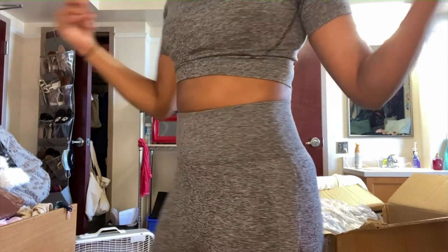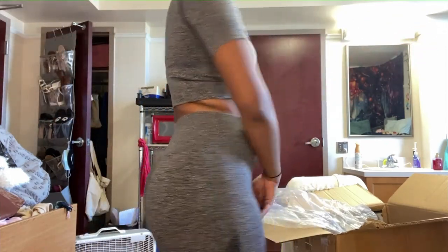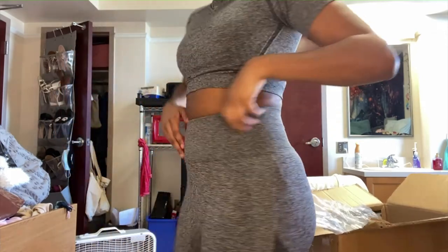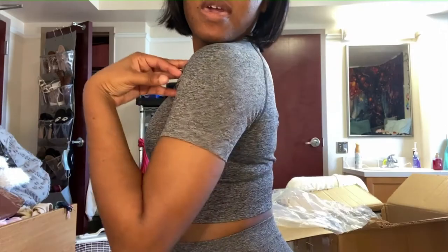The booty is there. You just gotta give it a little help sometimes. I love this set. Here are the deets of the shirt, if you guys can see.